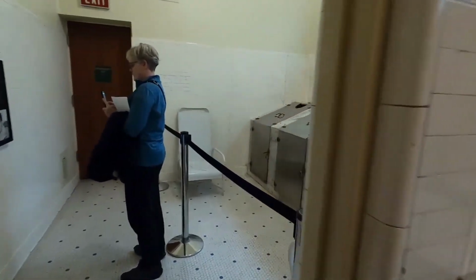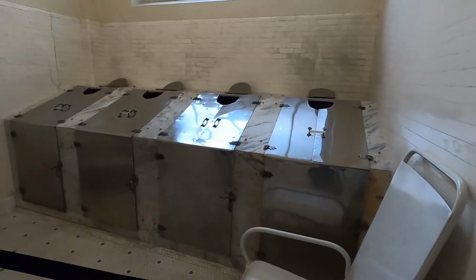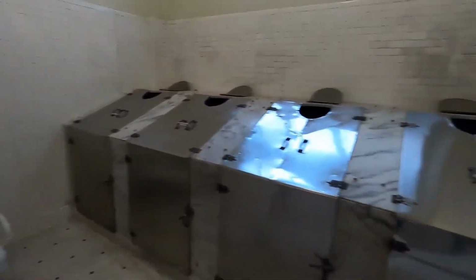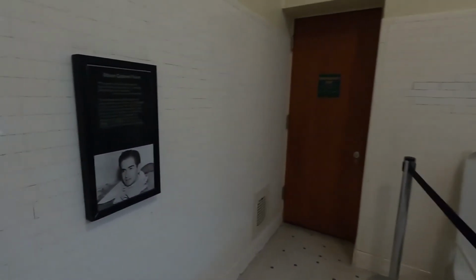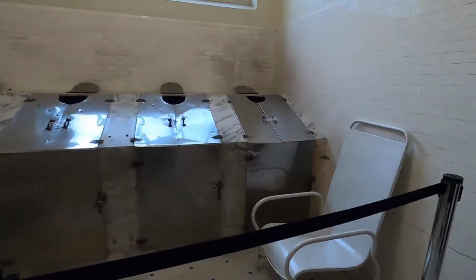And the reason it got that reputation is because for thousands of years, people had talked about these hot springs, the dissolved minerals in them, and the qualities that they provided for healing. So people came from everywhere. This was the steam cabinet room, as you sat in there and steamed.